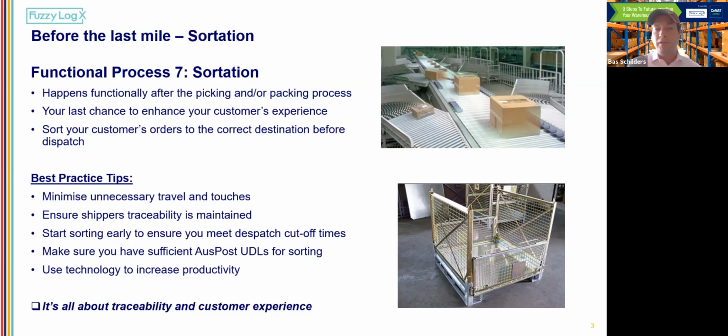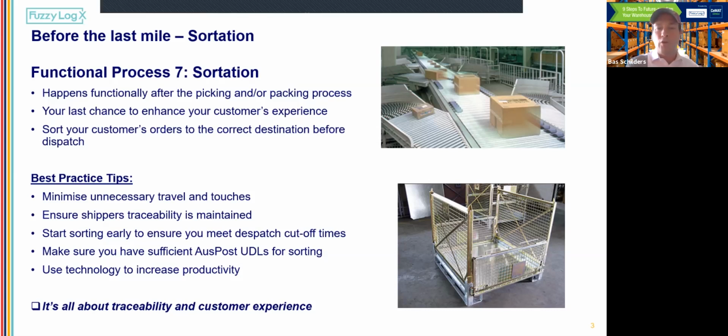And actually to be safe, it's actually even worse than that. We want to make sure that we don't damage anything in this last piece. Because this is where we can really make our mark on keeping our customers happy and engaged. So what is sortation? Sortation is nothing more than sorting a product to the right destination at the right time and basically before what usually happens, the cutoff time for any carriers.